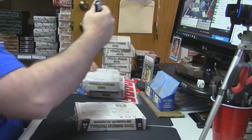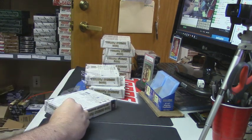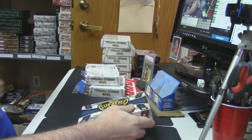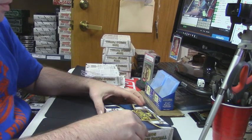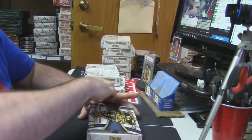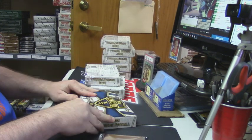Should have worn my Jesus boots today. I know Shakes has opened a bunch of this, but I have not had the pleasure of dabbling that much in the Supreme. I like it. I think they're super nice looking cards.